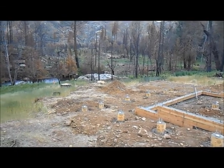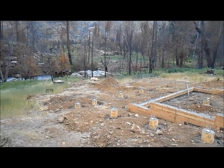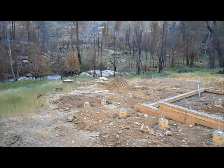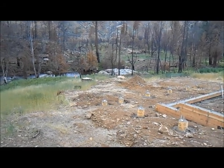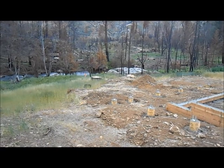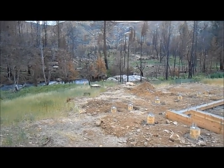And there's the creek. Buck's plumbed in the pump house, which I have to build. There's the river. All in all, it's looking pretty well here.